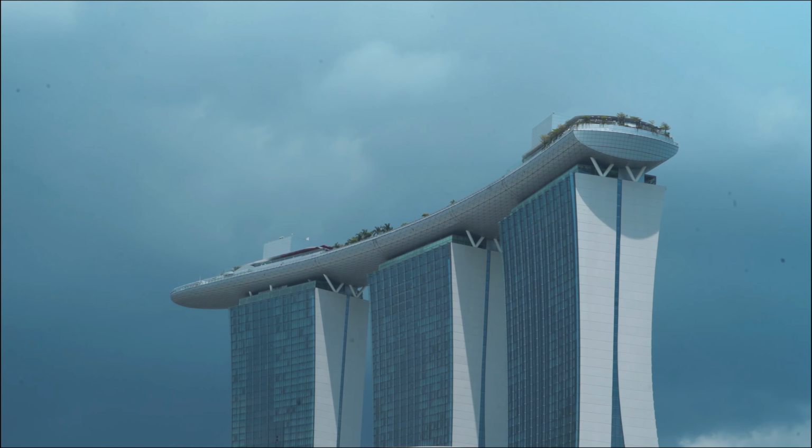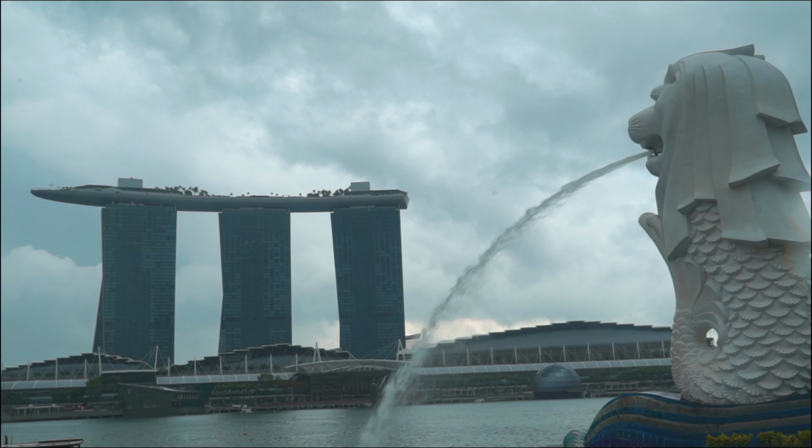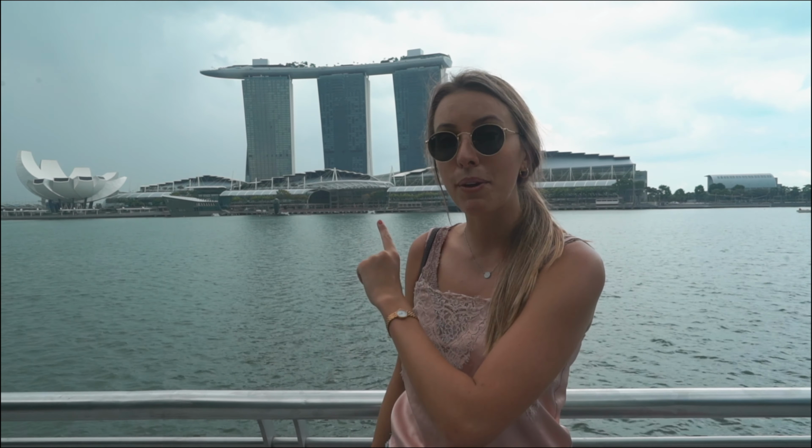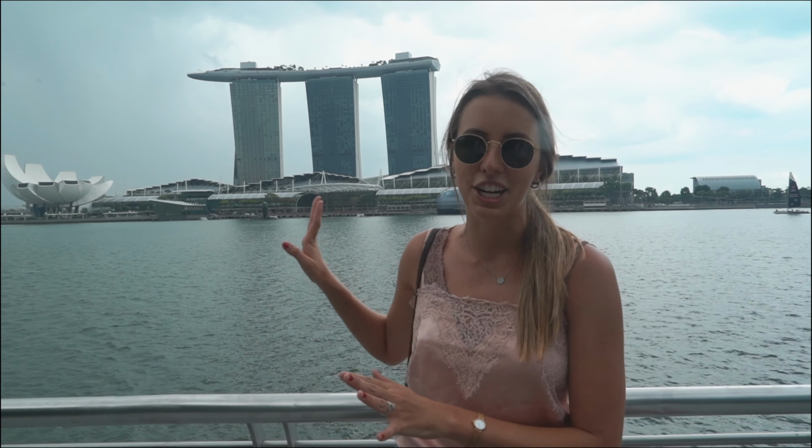It wouldn't be a trip to Singapore without visiting this iconic building. It's the Marina Bay Sands Hotel. This building is so popular, you've probably seen it online, and it's very well known for its rooftop pool, which offers a spectacular view of the city. Now, of course, that is only available to people who are staying at the hotel, so we figured we would get as close as we can to be able to see its architectural beauty.